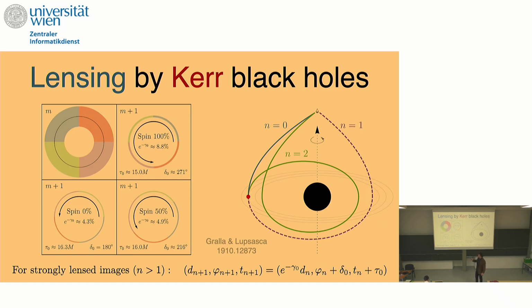The black curve here is the critical curve, the set of directions where light gets stuck on orbit, so the image of the photon shell. Well, if this is the mth image, then the m plus 1th image, at least for large m, can be completely described by these equations, and there are 3 effects.